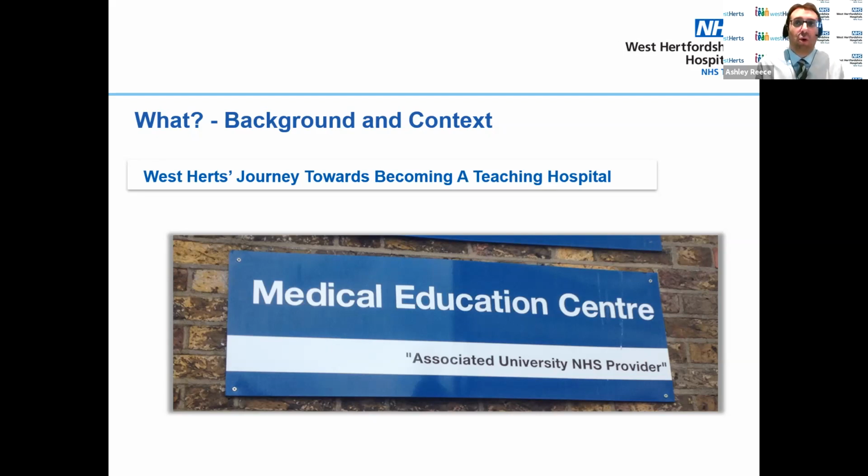So for West Hertfordshire Hospitals, as a big district general hospital with an identity of its own and doing important work in teaching and training, not only doctors, but other healthcare professionals as well, it seems right that we should include teaching in our title to make that statement much more obvious to everybody, both inside and outside the organisation.